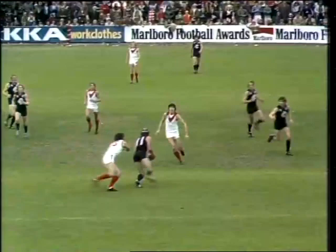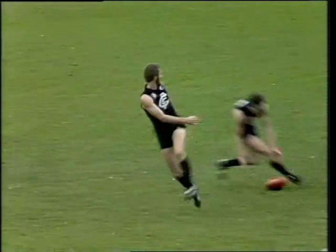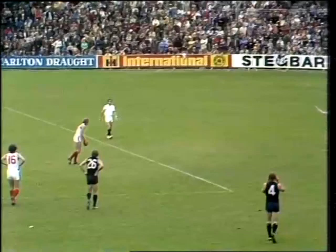Dool steadies and kicks to an open half forward flank. Buckley comes out. McLeish with him. Walls takes him on. Buckley to Walls is clever football. Walls will have a shot for goal. And Robert Walls puts it through. Carlton are 3 goals, South Melbourne 1-1.